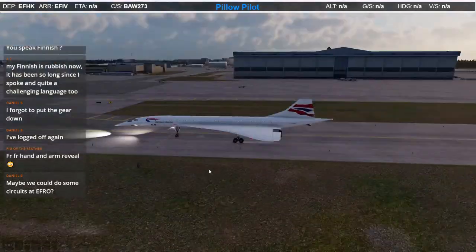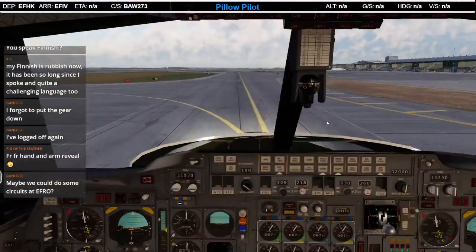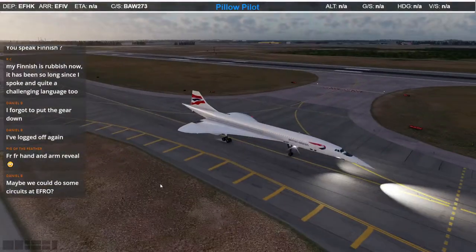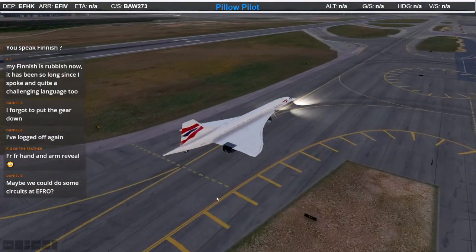Quite a quick taxi, as you can tell, 54 knots. I'm shifting. I'm keen to get us in. Oh god, that's a bit excessive. Bloody hell. Right, slow down a little bit. We don't want to go too quick. Do want to get cracking though. It's a long taxi, especially on these wide aprons.